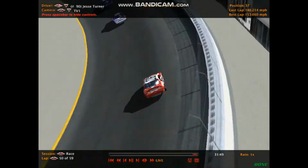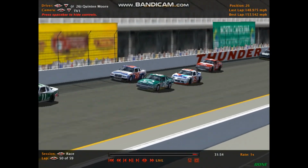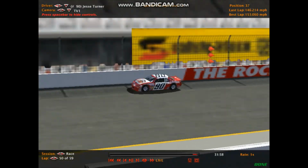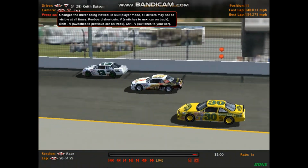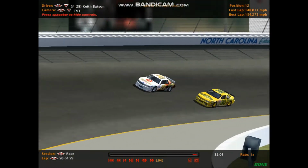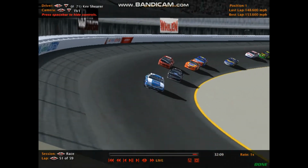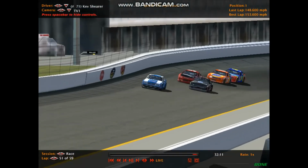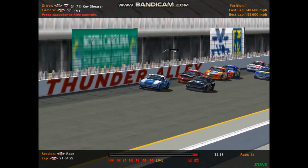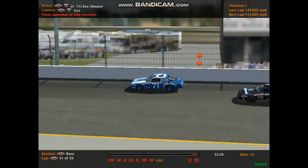And oh, problems in turn number 2, looks like. Keith Batson and James Jefferson look like they spun coming off turn 2. And that is what happened. The 28 and the 30 cars have both crashed. And the yellow flag's flown for the third time today, when after things have been calm for the first 25 laps, all of a sudden hell broke loose here.